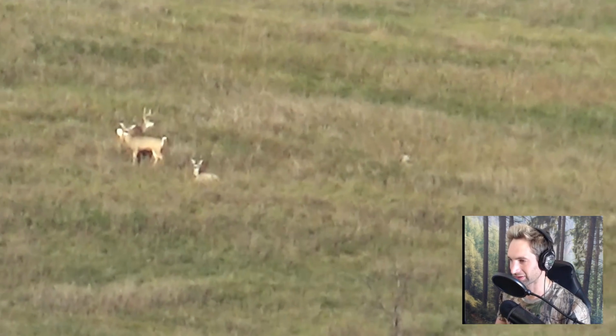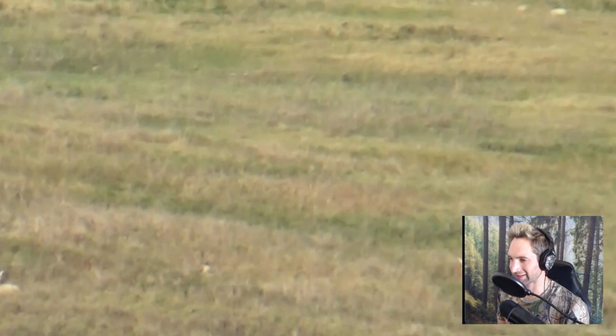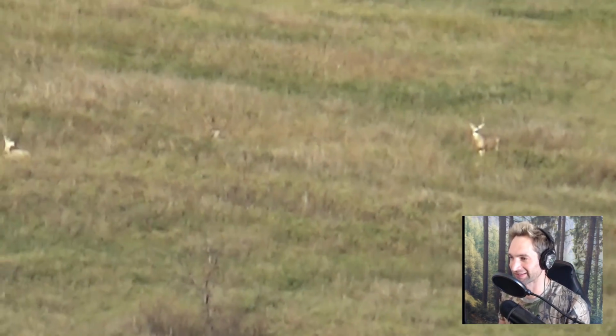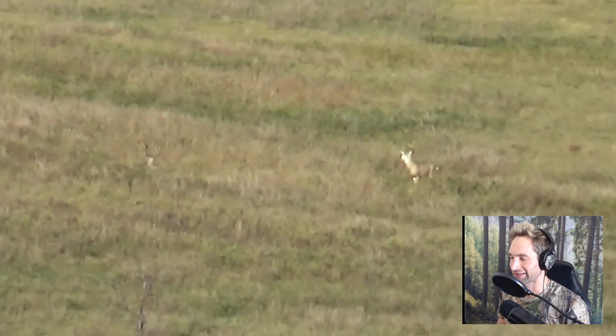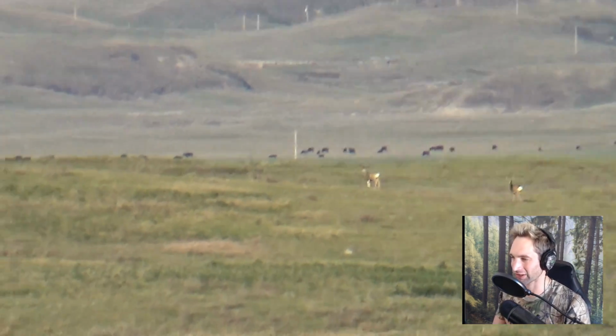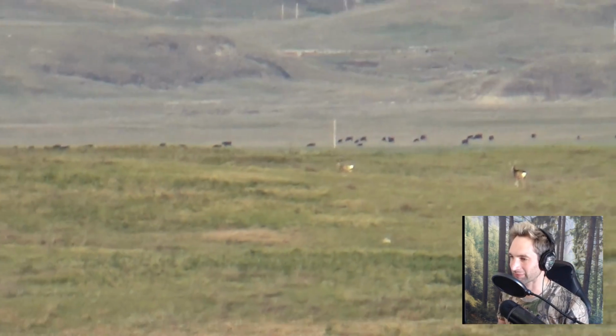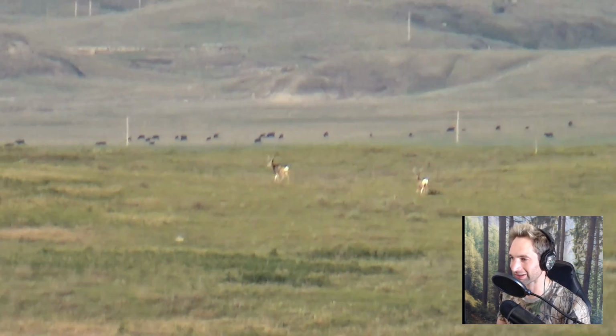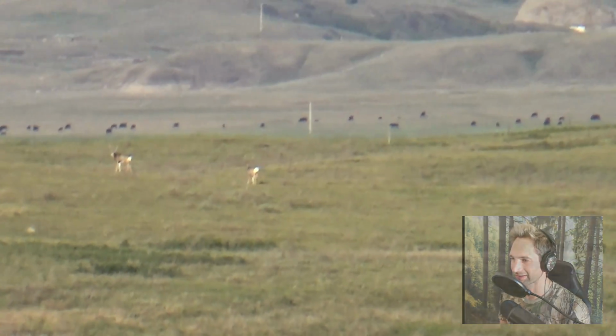Nah, he's just standing up. Aside from the fact that he's got a massive rack on top of his head, I mean, that's pretty obvious. That one in the middle is really, really nice. I mean, we're looking at 700 yards right now, maybe even 800 yards. I don't have a rangefinder right now because my brother has it, but look at how far away this thing is, and you can just see the massive rack.